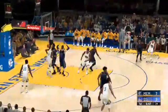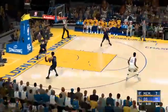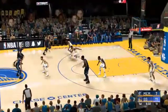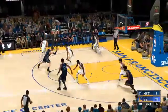Here's Wiggins. Oh, look at him fly! Get out the way! Yeah, Kevin, you can't afford to leave someone open around Curry. He's great at keeping his head on a swivel. Guys are looking for a spark here. Yeah, a cold stretch offensively, for sure.